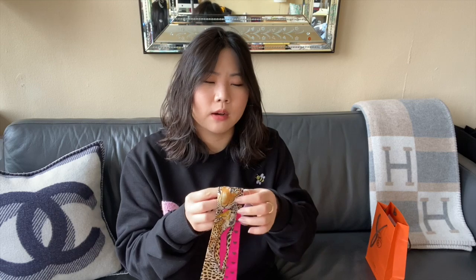This is also the same print, not the heart version, but the Jungle Love print twillies are the same ones that I got for my Birkin. It's just in a blue colorway. And that was technically the rainbow Jungle Love. I know all the different variations, but anyway, I really, really like this print. I think it's because it has a little bit of animal print.